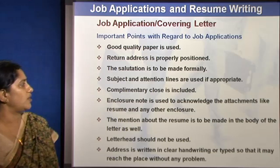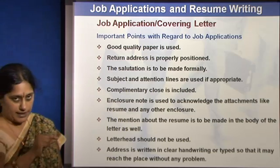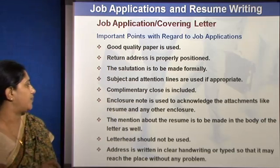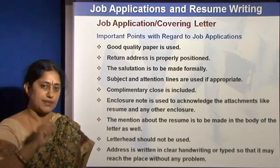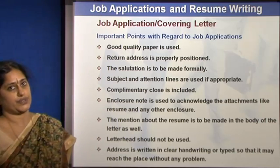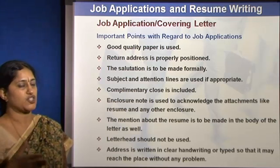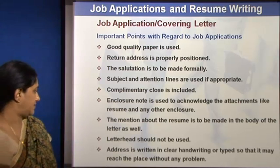Enclosure note is used to acknowledge the attachments like resume and any other enclosure. So enclosed, you can write and say these are the things which are enclosed. The mention about the resume is to be made in the body of the letter as well. So you have to say in the body of the letter that I am attaching my resume. Letterhead should not be used. It's not a company communication. It is an application letter that we are writing to offer our services.